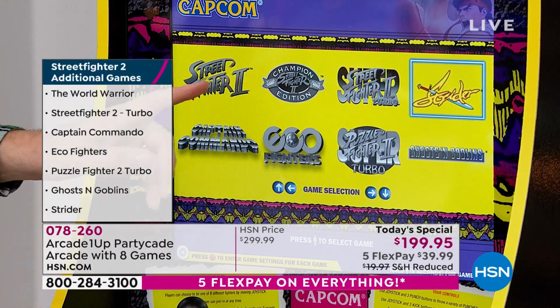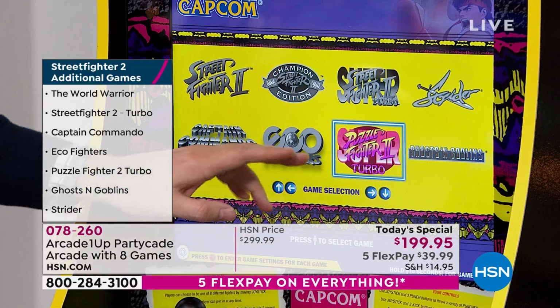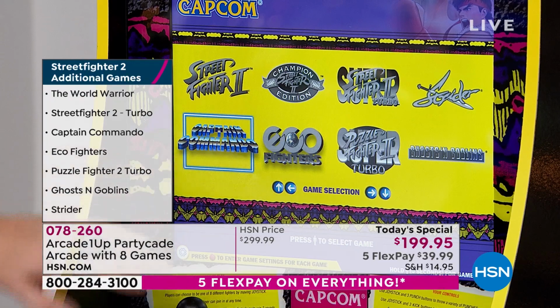This is that Strider? Then over here we have Ghosts and Goblins. This is Street Fighter 2 Puzzle. We were having some fun with that earlier. This is Eco Fighters, and then we've got Captain Commando.